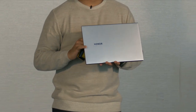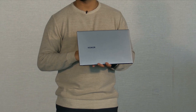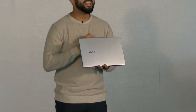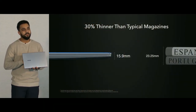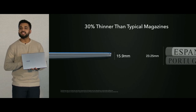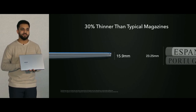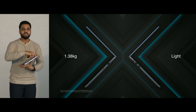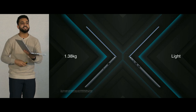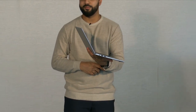Now, one of the key things that you'll immediately see is how thin this laptop actually is. At its thickest point, it's only 15.9 millimeters thin. And if you compare this against two magazines stacked on top of one another, just two average-sized magazines, we'll see that the MagicBook 14 is up to 30% thinner in comparison. Along with this, it's actually a very light machine as well. Just take a look at its form factor. It's very easy to carry around as well, especially whilst you're out and on the go.